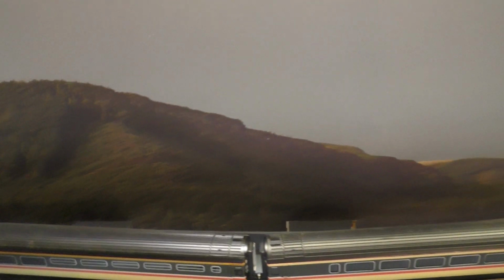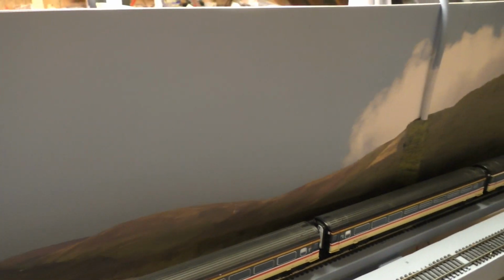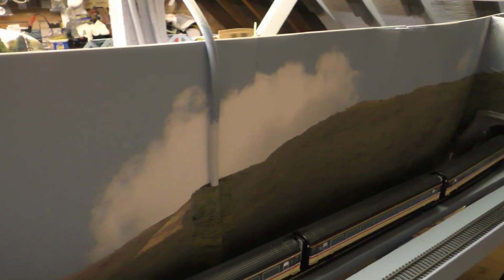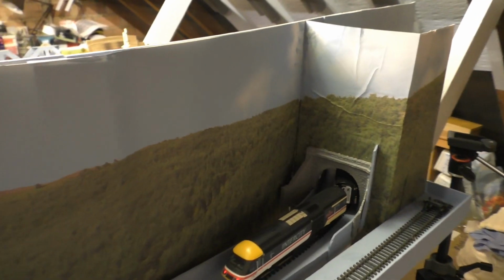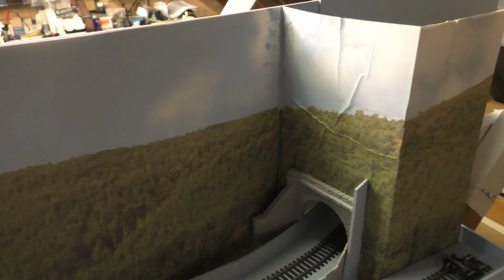So I'll just give you a pan along as the HST comes through the scenic. And at the end of this bit, I'll give you a little run through with the camera, you know, as though you're actually on the rails. We'll see how it goes. But I'm quite pleased with this. It's what I envisaged, and again I'm probably going to have to fill in a bit there, aren't I? But it's worked quite well.